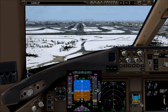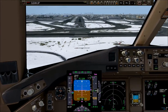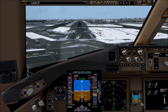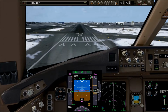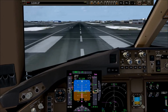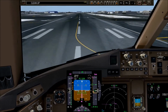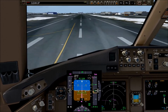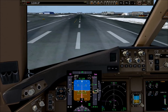Approaching minimums. Minimums. One light slow. 50. 40. 30. 20. 10. Speed brakes up. Reversers normal. Right heading 230. 60 knots. Manual braking. Right, 220.